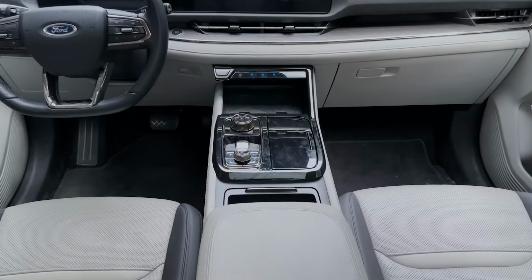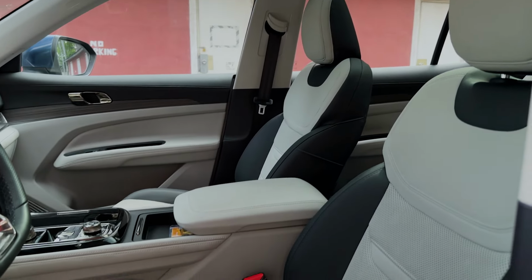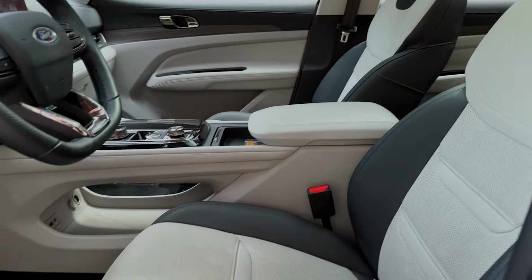So if you want to move between park, reverse, neutral, and drive, you have to twist on that dial to move between different modes. And you do have a complete set of buttons here as well right below it. For park, automatic brake hold, engine start stop to save on fuel. You even have your parking sensors here. You got parking sensors all around, so you can detect whether a vehicle is getting too close for comfort. You even have automatic park assist.